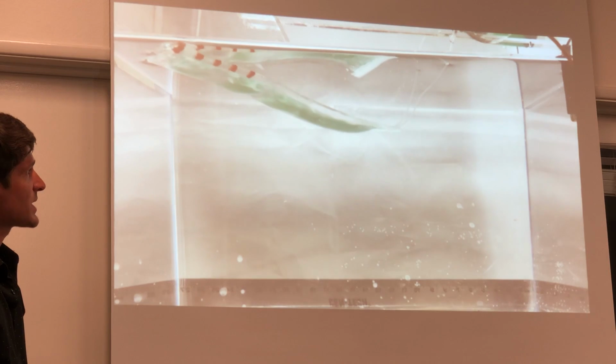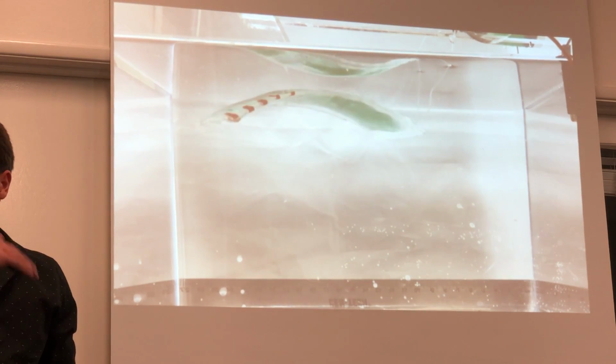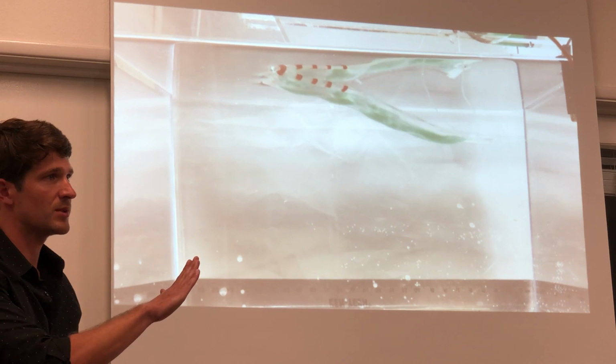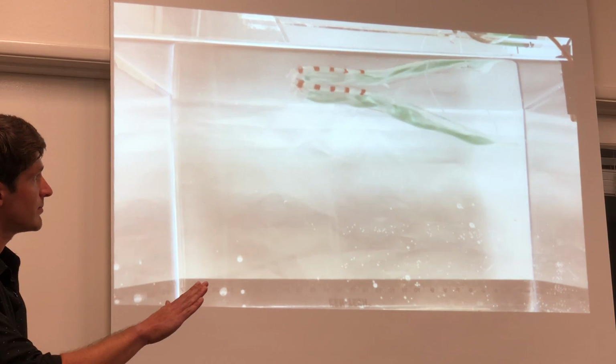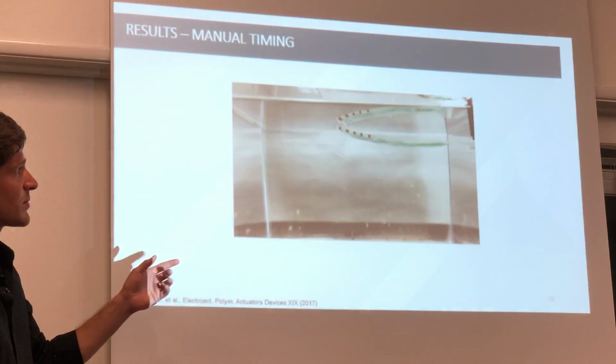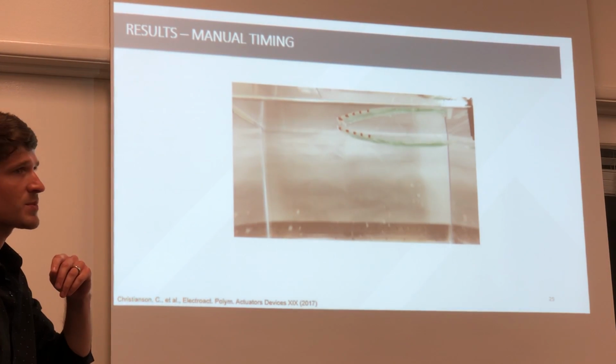We also tried it with manual timing, where we watched the actuators. That way we could actuate each side as it kind of came to its full motion. We got it to swim a little bit farther, a little bit faster. So this is about 9 millimeters per second.